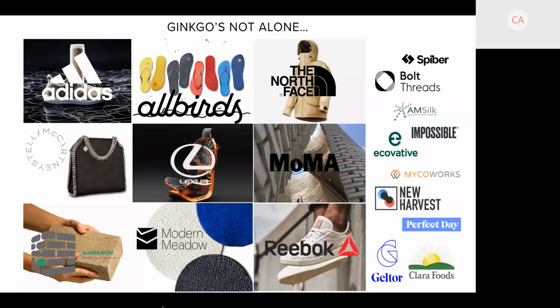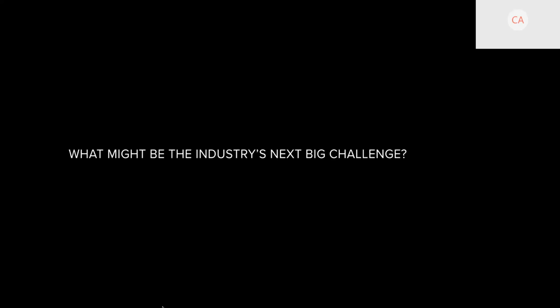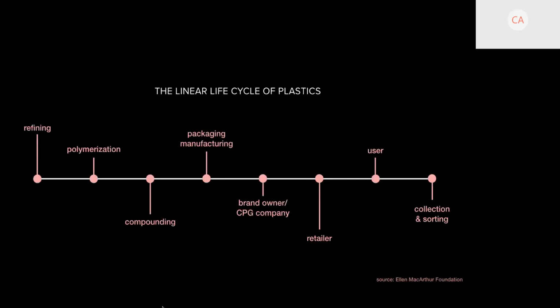So they're a really cool company. There's so many more. But one thing that I've been thinking a lot about, and I know a lot of other people in the industry have, I can't say much more about specifically what Ginkgo is thinking about for this, but what might be the next big challenge in this industry that we're going to take on? And I'm really hoping it will be plastic.